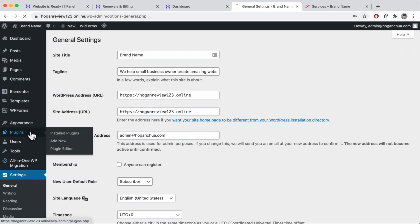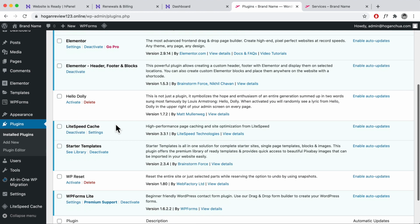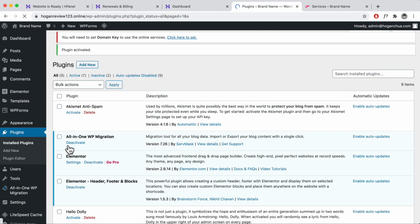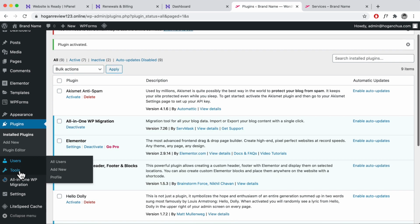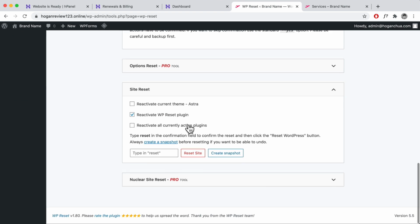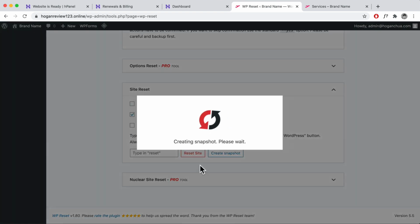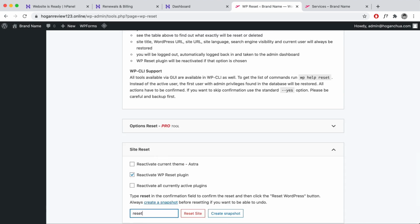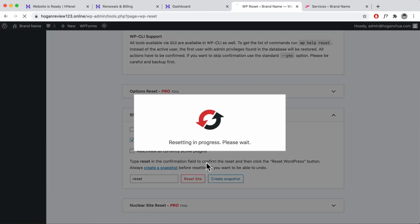So I'm going to show you the reset plugin again. Let's go over here. Okay, it's going to be over here, and once you activate it, what we can do is go to tools, WP Reset, and then scroll down over here. Then you can create a snapshot. It's going to save all the settings that you have now, in case you want to revert back to your website. You don't have to reset it, obviously, but I just want to show you in case you want to start fresh. So reset that. Okay, our website is loading super quick now, which is amazing.